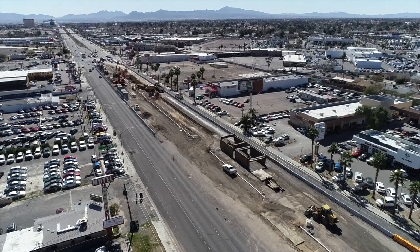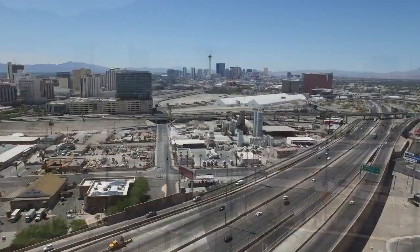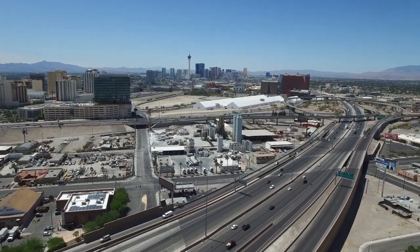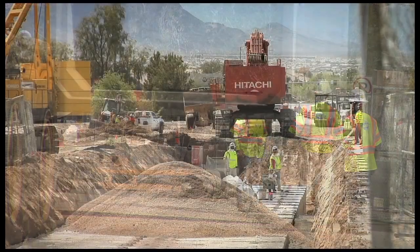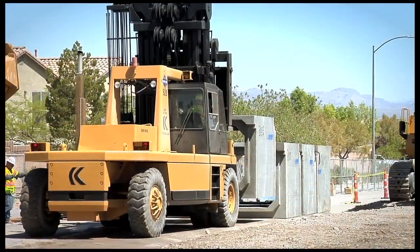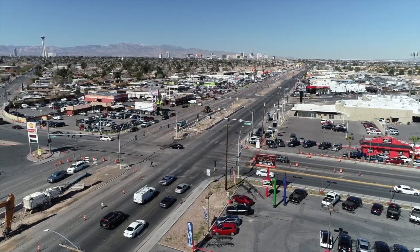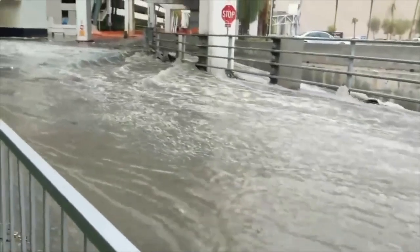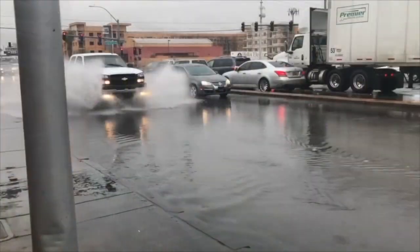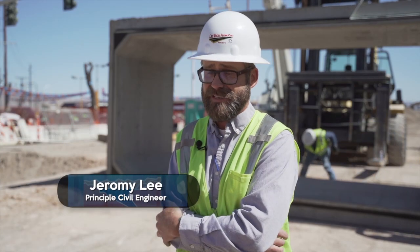The long connected network to help water flow safely through our valley stretches for 667 miles underneath and around our city. Once completely installed, the 4-mile section of storm drains that will run from Boulder Highway to Maryland Parkway will connect the current networks, helping to divert floodwater safely and away from homes and businesses. The complete storm drain system is being upgraded to handle the new capacities for the flows the city has designated.